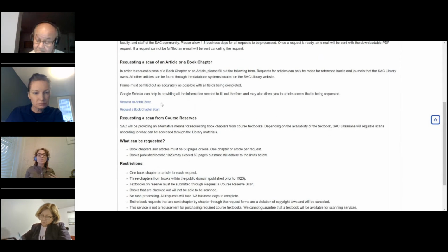So if it's an article that we have physically, we can scan that particular article. Or if it's a chapter in a book that we have physically, we can scan that chapter. So this might be an option if you're not on campus a lot, and if you need me or one of my assistants to physically scan the copies that you need, or even your students, just to get it to them virtually if they can't come to campus. This is a new option that they can use as an extra way of getting resources.